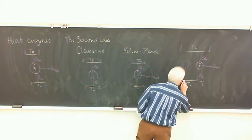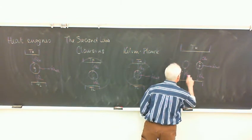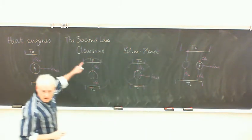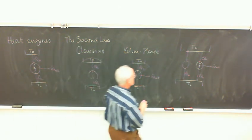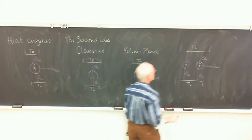Now let's imagine running between that a heat engine of some kind that actually does violate the Clausius statement. We can do that because it's just a cartoon drawing. We can do whatever we want.